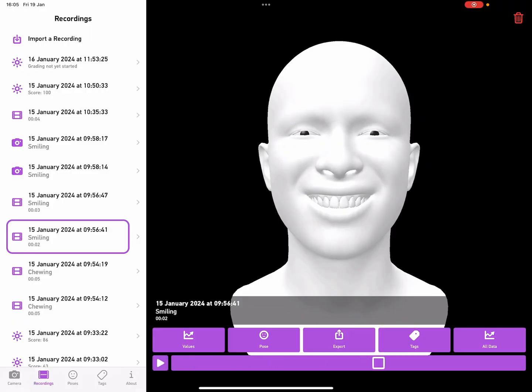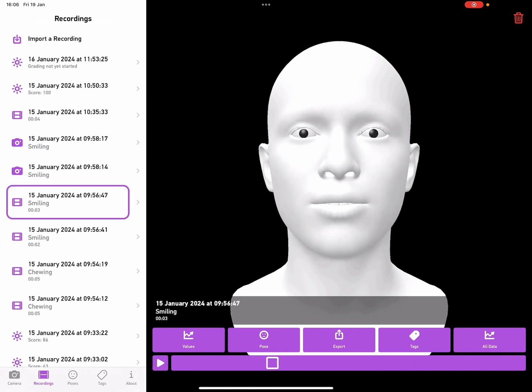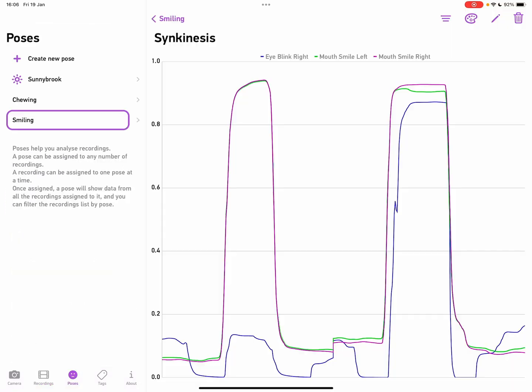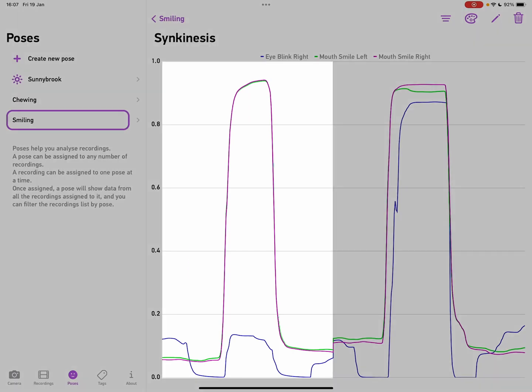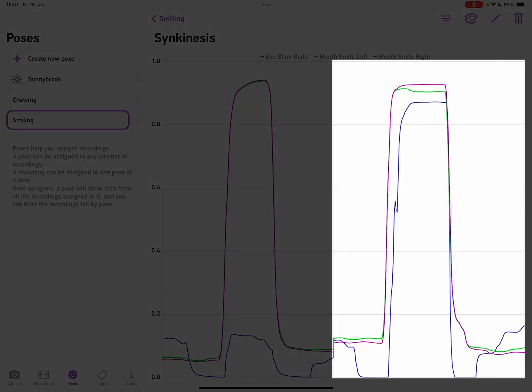Here's a recording of someone smiling. Here's a similar recording, but the person closes one of their eyes when they smile. This is common when a nerve regrows after an injury and is called synkinesis. Facial Movement Recorder can plot graphs of both these recordings together, and it looks like this. On the left, the purple and green lines are high and the blue line is low. That means this person was smiling with their eyes open. On the right, the purple and green lines are high again, but now so is the blue line, meaning their right eye was closing when they didn't want to, which is synkinesis.